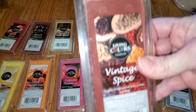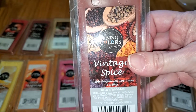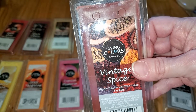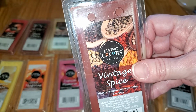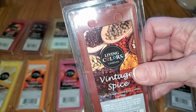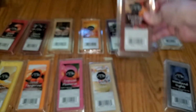Vintage spice. This one smells a lot like Sensational's Fire Amber. It's milky with a slight coconut note, but sweeter and with a little bit of cinnamon. So it is similar, but with slightly different notes. On cold sniff, cinnamon is the main note, but it's not a cinnamon bakery scent. When it's melted, I don't smell as much of the cinnamon. It's actually a really nice scent, and the throw is medium, 3 out of 5.